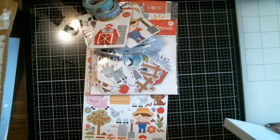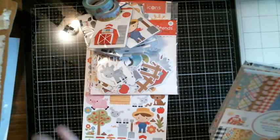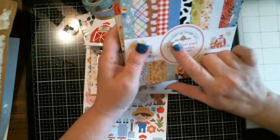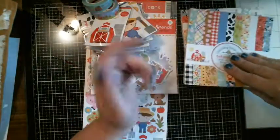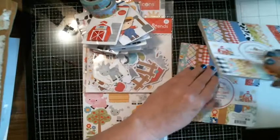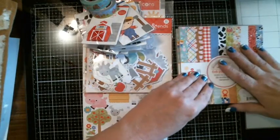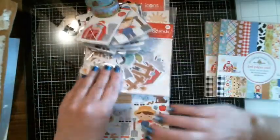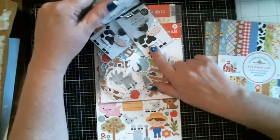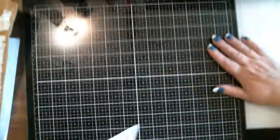But first I'm going to start off here and then I'm going to move. The other day I did a pocket letter and I was live working on it and I was using the Doodlebug Down on the Farm design, and I said I'd love to find a 12 by 12 paper pad of this. I wonder if I still could. So I went to scrapbooking.com because I already have the 6x6. I had the die cuts, the stickers, the little doodle pops and the washi tape. And I'm like, I would love to see if I could find a 12 by 12.